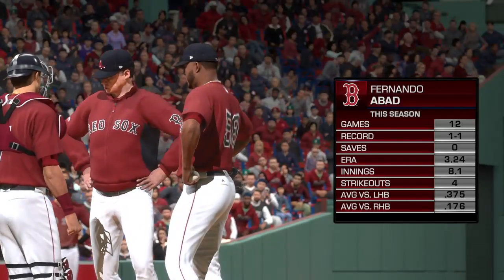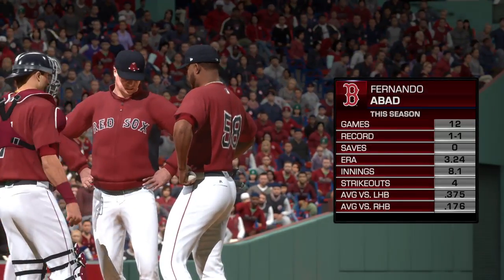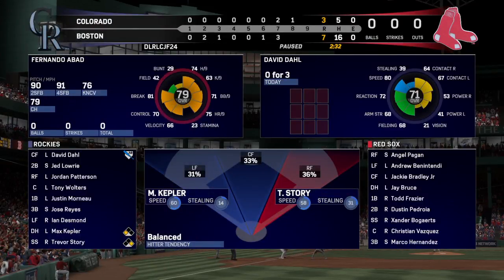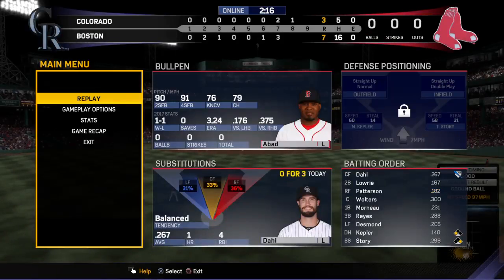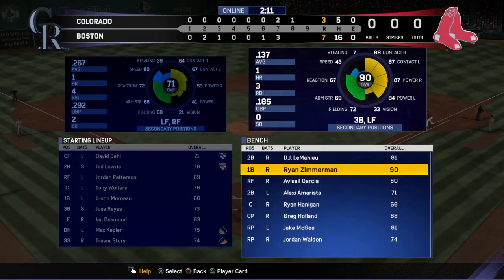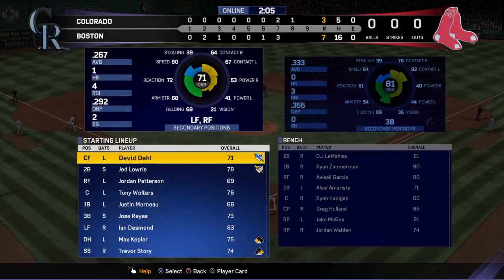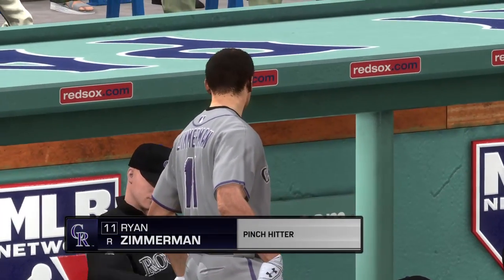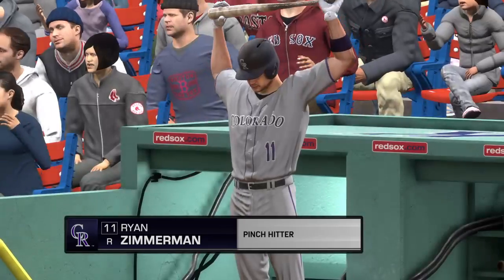A defensive change for the Red Sox. Now playing first base. Number 21, Todd Frazier. And now the Red Sox will get a left-hander up and throwing in the bullpen. Ryan Zimmerman will get an opportunity off the bench here as he'll bat with runners at the corners now and still nobody out.